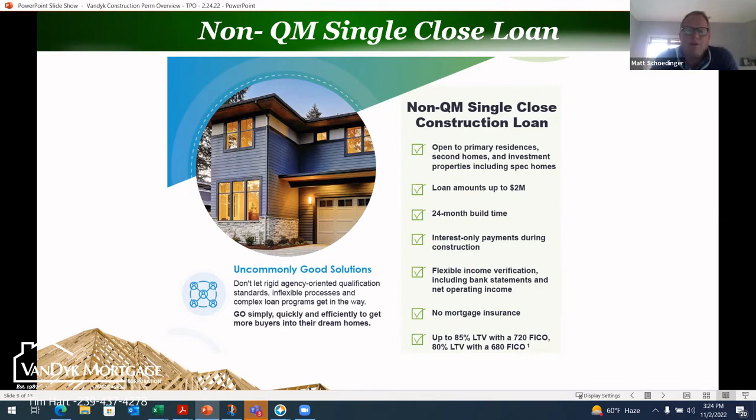So what happens on these, and we can kind of walk through them, we go all the way up to $2 million. We'll do builder spec. We'll do short-term rental homes like Airbnbs. People want to do it. It's really flexible income verifications, obviously bank statements, net operating income. We'll go up to 85% LTV with a 720 FICO. That's your best case scenario.